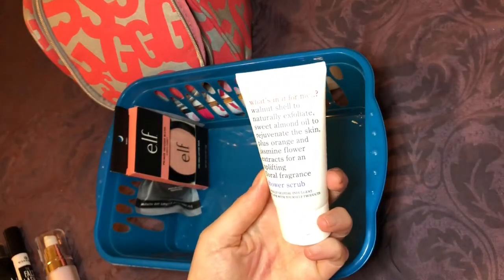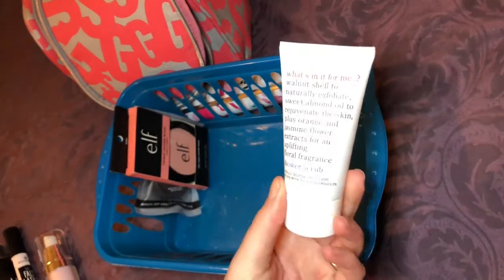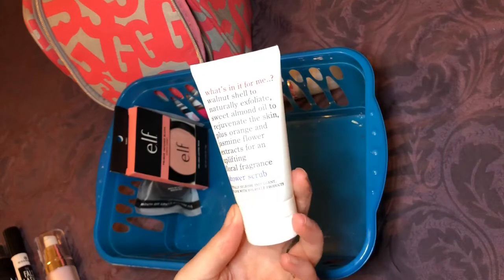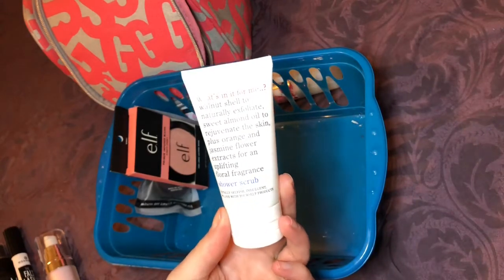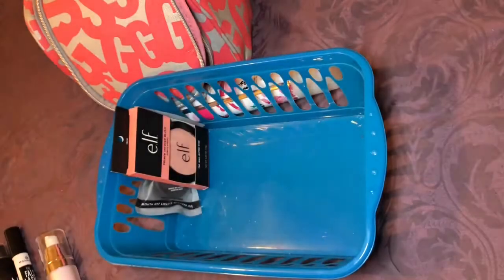And then this is a walnut shell shower scrub from the brand What's In It For Me. Again, I don't really exfoliate, probably not going to reach for it. I don't think I was overly keen on the scent, so I'll pass that one on.